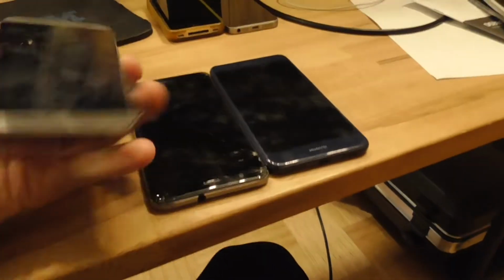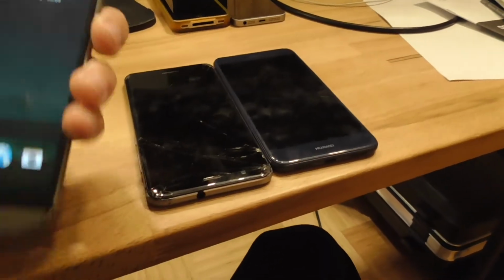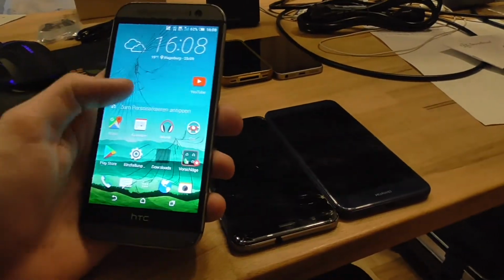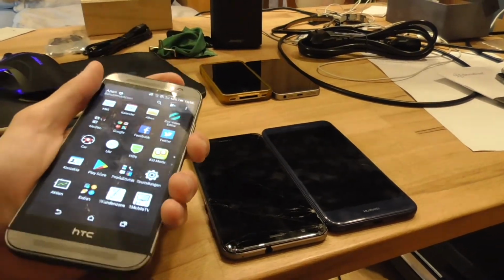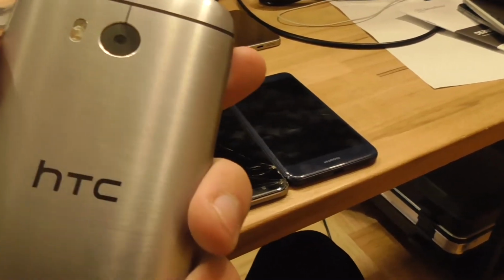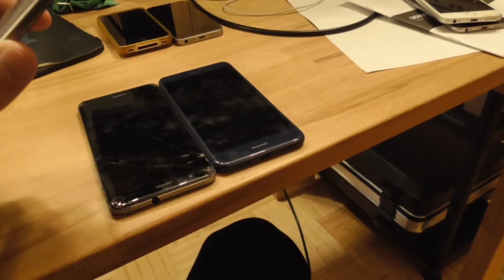So here are the Android phones, the Droids. The HTC is fully unlocked and fully working. I don't know why I always press here. It is still a very decent phone. It's so snappy and everything. It's actually a pretty darn good phone still, and I might restore that because the back looks perfect, except one little scratch, and fixing that would make it perfect again.